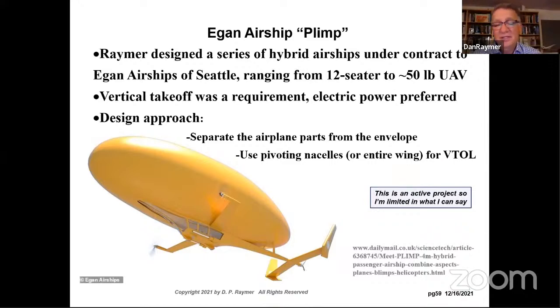And one of the things that kind of drove this a bit is the desire to be able to break this thing down and transport it. And for some applications, that's very useful. UAVs, for example, surveillance UAVs. It'd be very nice to break it down, put it in a box and ship it somewhere, take it out and get it flying real quick. And so to address that requirement, what I did is I worked hard to separate the airplane stuff from the lifting envelope. And you can see that there's a number of different versions, different scales, different applications, but they all kind of look the same.